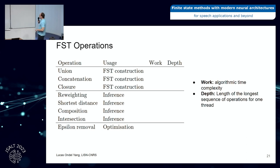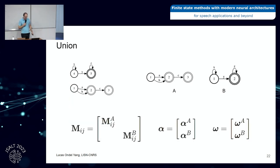And the depth is the following. Imagine that you have a machine with as many processors as you want. It's an ideal GPU. You have trillions of processors or even more. Then if I give you an algorithm, the depth tells you the longest sequence of operations that one processor will do. If your algorithm is fully parallelizable, your depth is one, because every processor will just do one operation. If the depth is more than one, it means that in your algorithm you have dependencies. To obtain the output, you need to make a sequence of operations that cannot be fully parallelized. So you want the depth to be as small as possible, and if your algorithm is not parallelizable, then it's equal to the work.